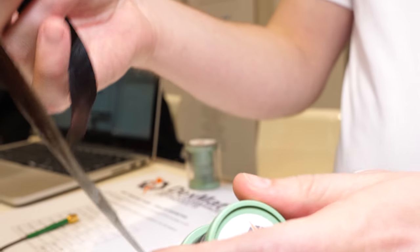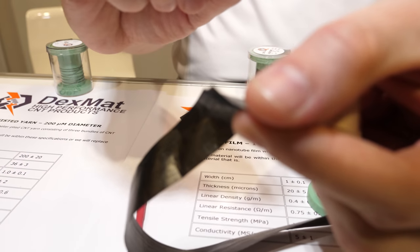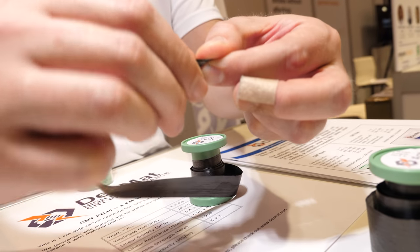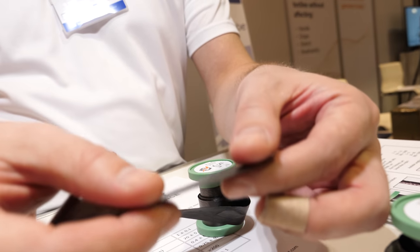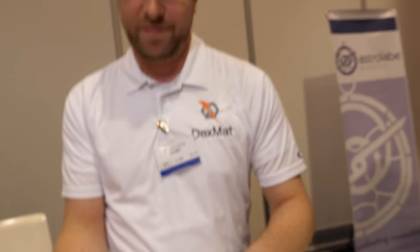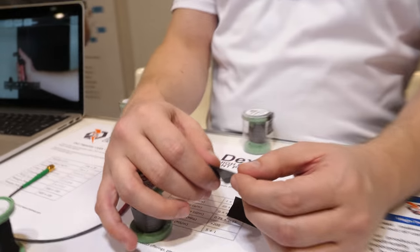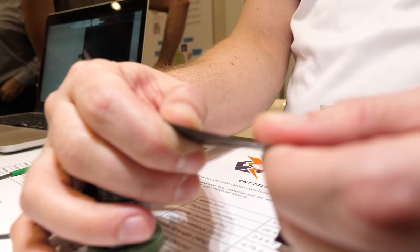Nope. It has alignment to it, so if I tore it along the direction of alignment like this, it would tear like string cheese, but if I try to tear it across the direction of alignment, it's quite tough. Good luck. It's not going to happen. It's very flexible. It's got very good fatigue life, and also very good tensile strength.